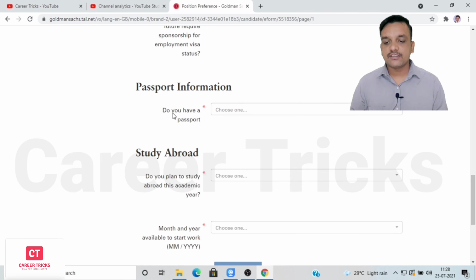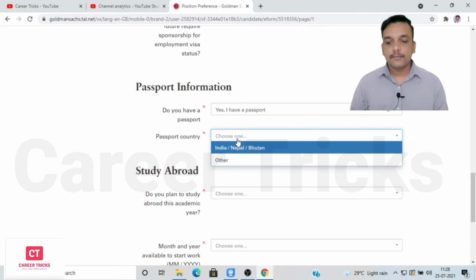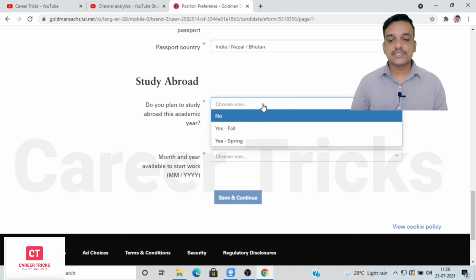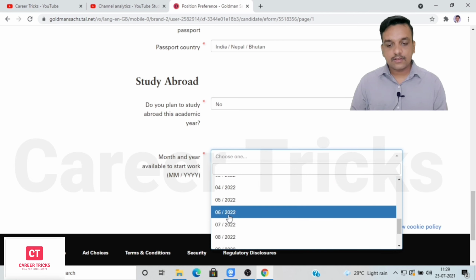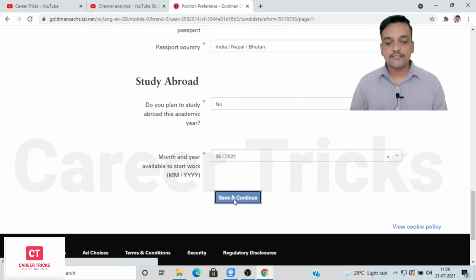After that, passport information. Do you have a passport? If you have a passport, you say yes. If you don't have a passport, you say no. Then passport country. Passport country, you say India, if you have a passport. Next, study abroad. Do you plan to study abroad this academic year? If you are going to study abroad, you say yes, or you say no. I will say no. If you are going abroad, you say yes. Month and year of availability to start work, you say June 2022 onwards. You are going to join work then. After filling all these details, you click on save and continue.